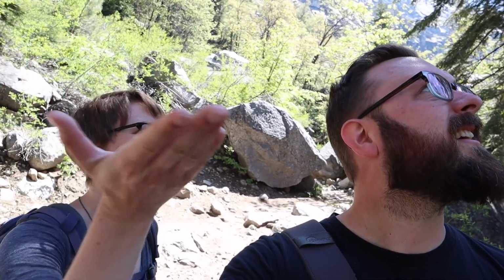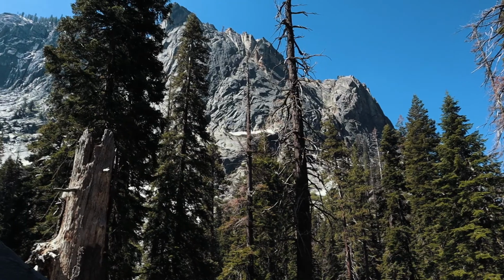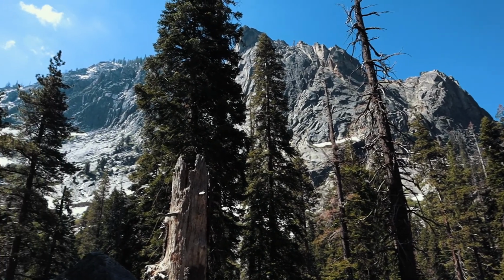Yeah, absolutely. You're walking in between the sequoias, but also walking along this river with some waterfalls, and it smells really good. Again, the hardest thing to point out is how good it smells here. All the pine, all the creamsicle. And then you've got these beautiful rock walls, like the peaks behind us.